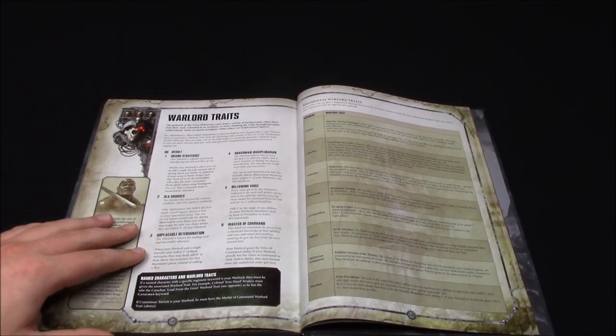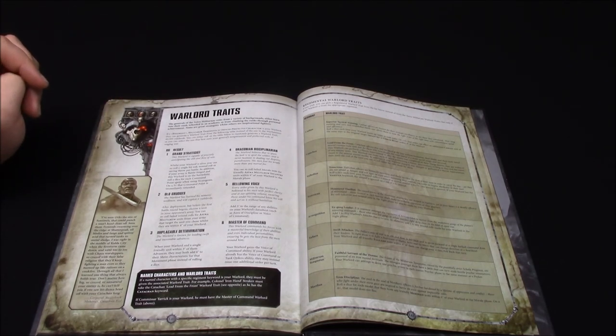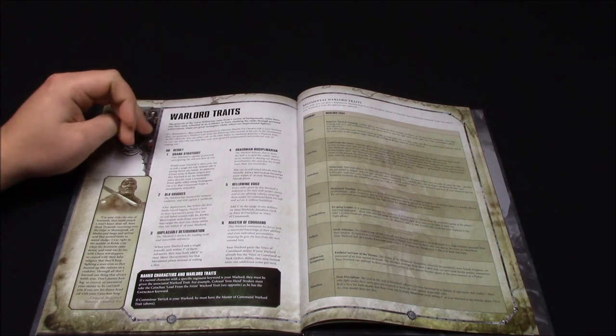So, now we're looking on to Warlord traits. These are the standard Warlord traits that you can choose from. You can still choose them from the rulebook, but these Warlord traits are still very powerful. Number one is probably the most powerful, in my opinion.